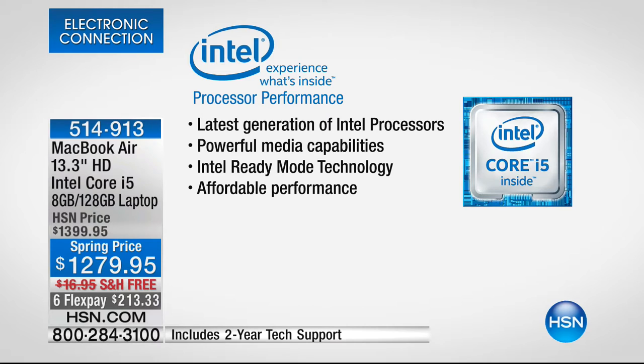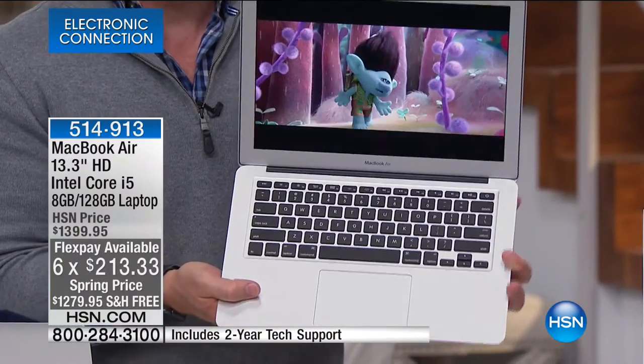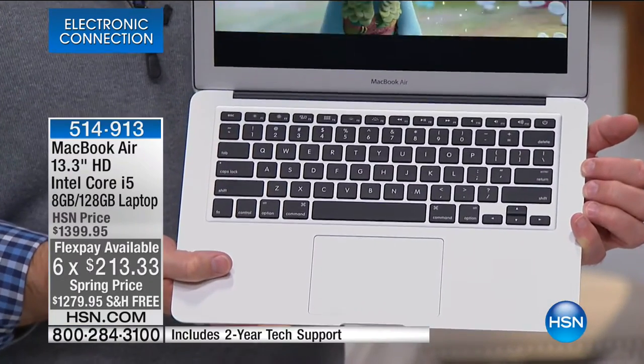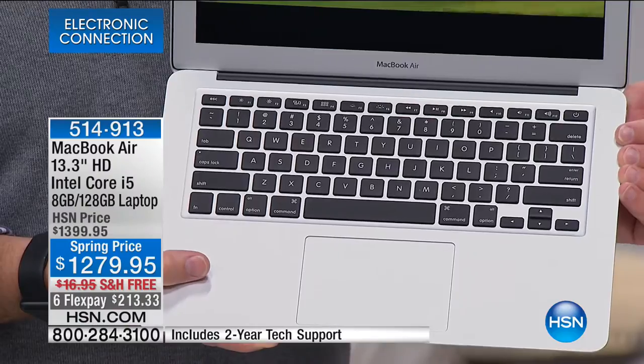Look at this, perfect. It's the latest generation in terms of Intel processing. It's powerful for media, multimedia capabilities, but also it's affordable performance. That's really what we get excited about. Other few little things I like, it is light as air, that's why they call it the Air, but it also has an illuminated keyboard. I told myself the last time when I was upgrading my computer, I want a backlit keyboard so I can see the buttons, whether it's early in the morning and I don't have lights on, or if I'm in bed and I'm only getting illumination from this screen, I can actually see my keys as I'm typing out that message in the dark.